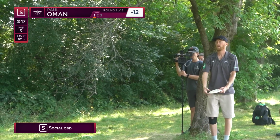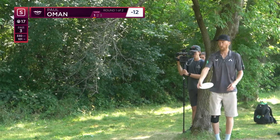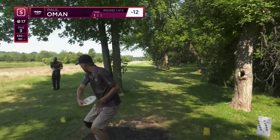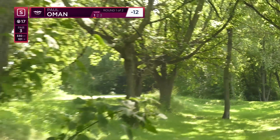I mean, it suits a backhand very well. Throw that stable, flat. I throw a fairway driver just because I get that extra finish towards the hole, but you can get away with the mid-range as well. And not too difficult to give yourself a 30-footer. Kind of tough to park the hole, though.